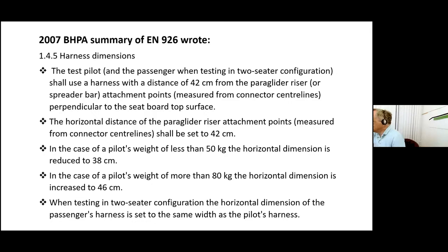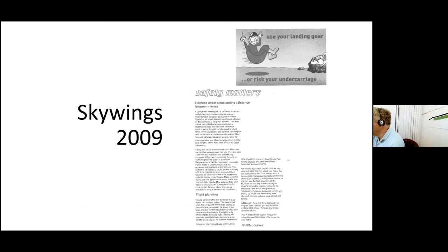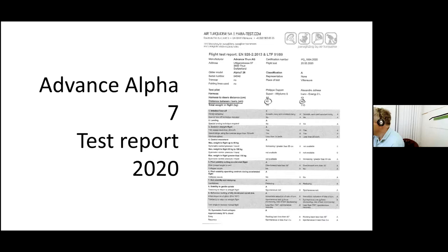The other main testing house is Air Turquoise, who I have a lot of respect for. Anyone who does test piloting of wings, I've got huge respect for. But let's have a look at two quite recent test reports. This one is from this year. It's an Alpha 7, which is a nice A-wing. And I hope you can see the bits I've highlighted. Distance between the risers for the guy who's light, 70 kilograms in flight. So 70 kilograms should be 42. Distance between the risers, 40.